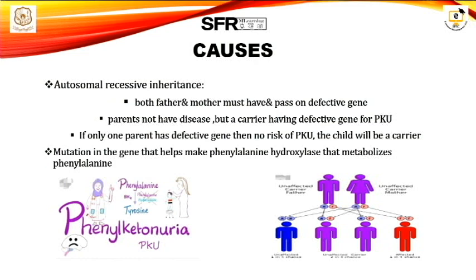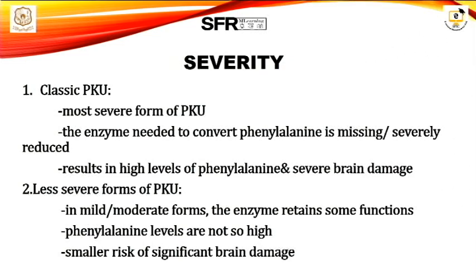So the gene mutation is the main reason: mutation of the gene which is responsible for the production of the enzyme. The enzyme is phenylalanine hydroxylase, which helps in the metabolism of phenylalanine to tyrosine, melanin and other products. Next, severity. The severity ranges from classic to less severe forms.